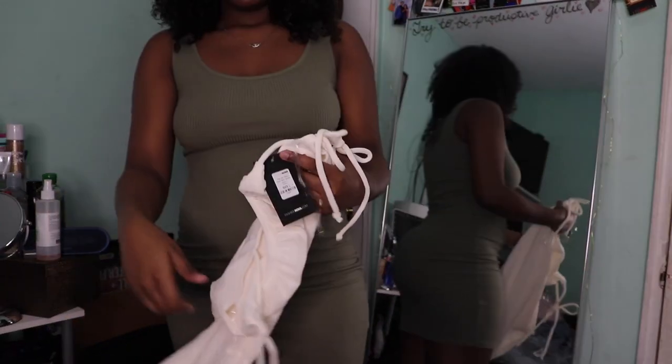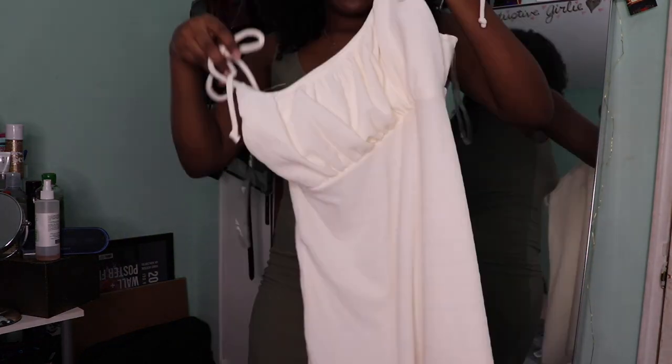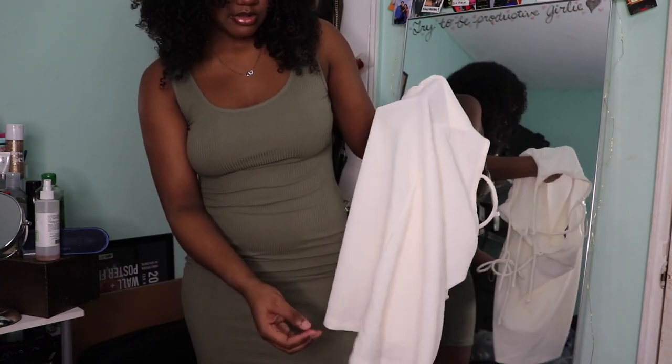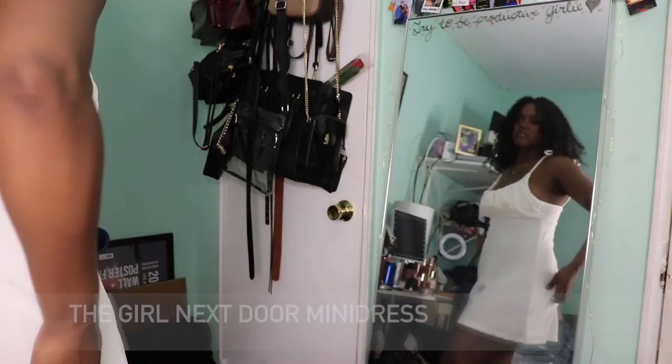Okay, so this is what it looks like. This one I remember looks super cute on the model. I hope it looks super cute on me. It looks kind of thin. A little cheap, not gonna lie. Hopefully it doesn't look like this on me. It looks short. I don't know if I remember it being this short. I don't know. Let me just try it on.